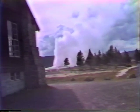Here, straight from the cabin at the Old Faithful Lodge area, an eruption in progress as we arrived, just visible from the cabin door. How wonderful and perfect can you get it?